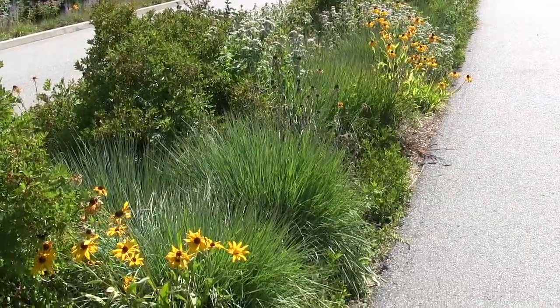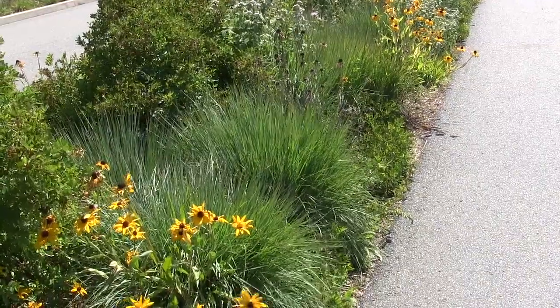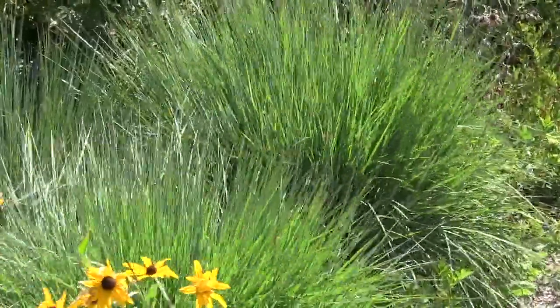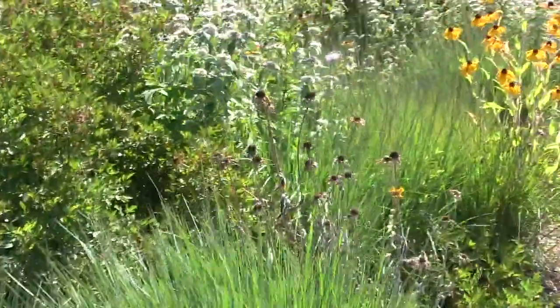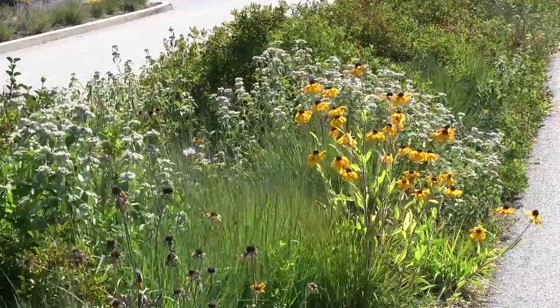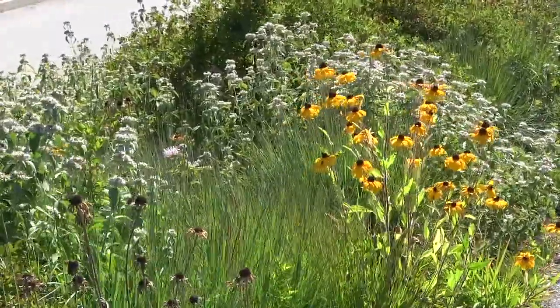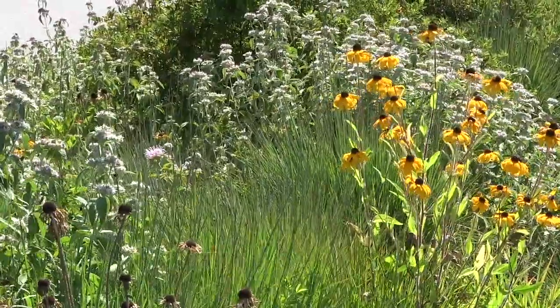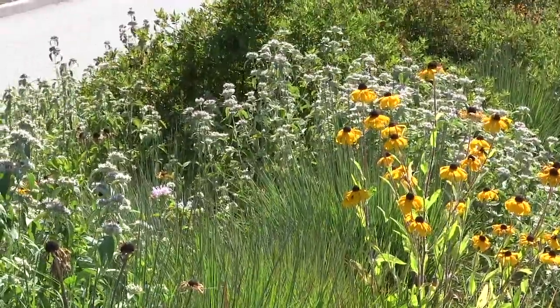So instead of a lawn or grass that uses up our precious water or looks brown and dead if it's not watered, isn't a planting like this far more interesting? Not only is it far more attractive, but it's also far more productive, feeding bees, butterflies, and creating habitat for a number of insects.